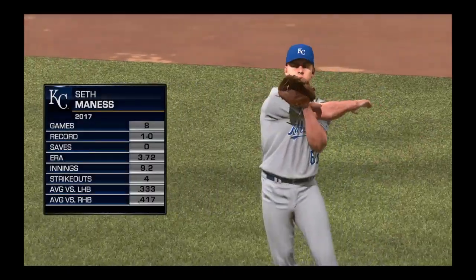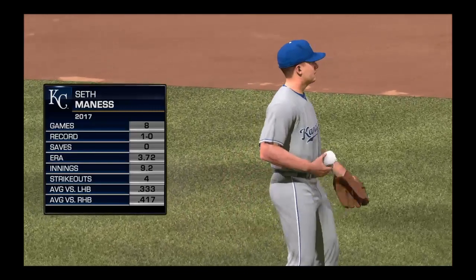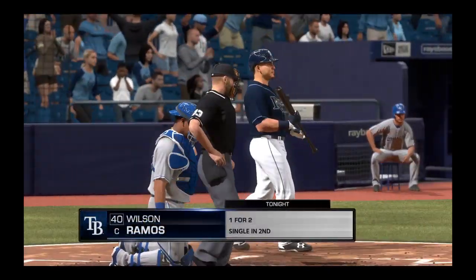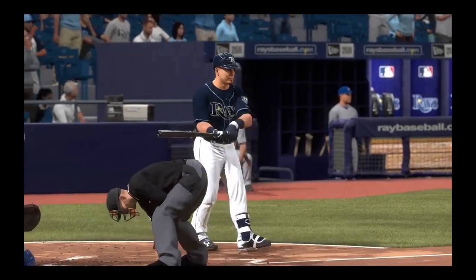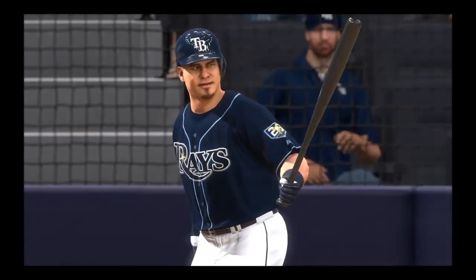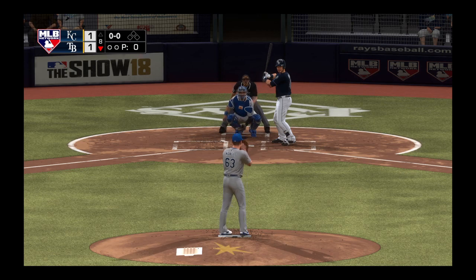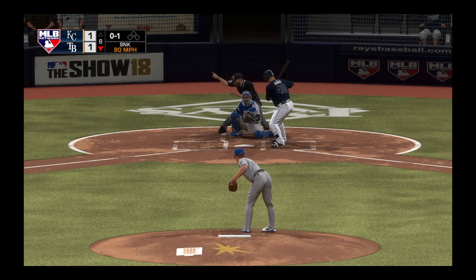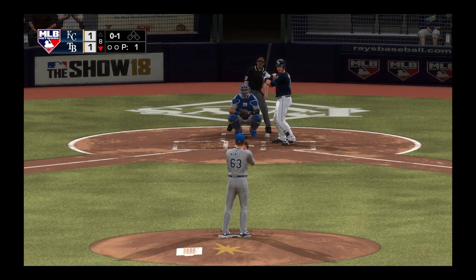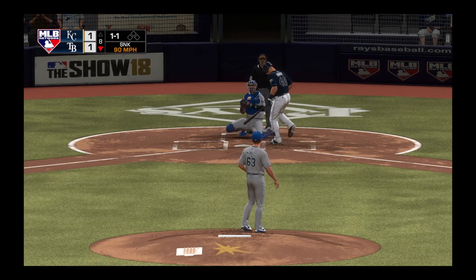Seth Maness is on to pitch out of the bullpen in the bottom half of the eighth. Number 63, Seth Maness. Stepping into the box, Wilson Ramos. He got on top of one and was a ground out victim last time. First delivery to him on the way. A knee-high sinker, tough pitch, strike one. Sinker, one ball, one strike.